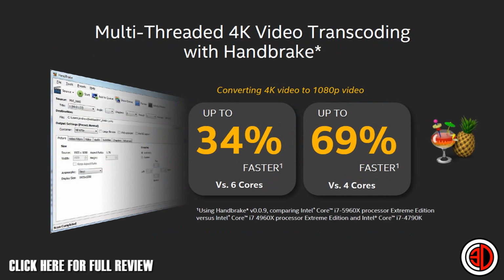Another thing that they're going on about, and this again is... 5960X, sorry, and then you've got the one underneath, you've got the 4960X and the 4790K.